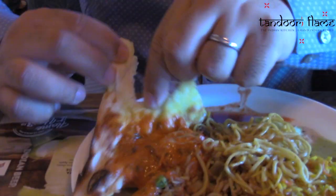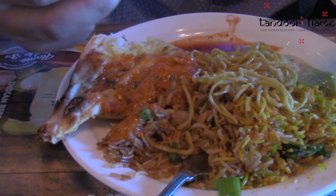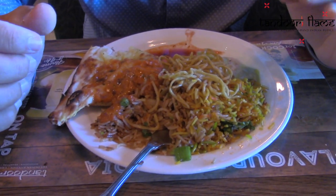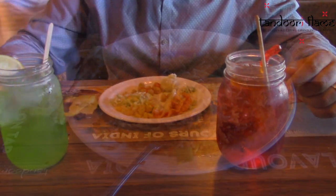Let's try a little bit of the naan with butter chicken. So I'll try a little bit of the sauce. Really good. Creamy, slightly sweet, lots of tomatoey flavor. Really nice.